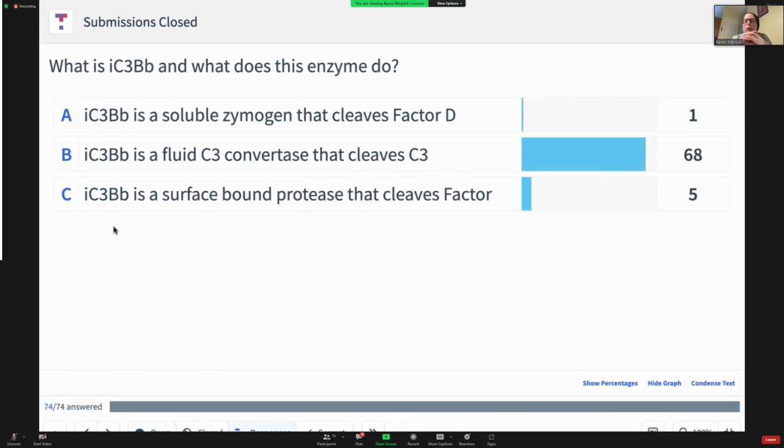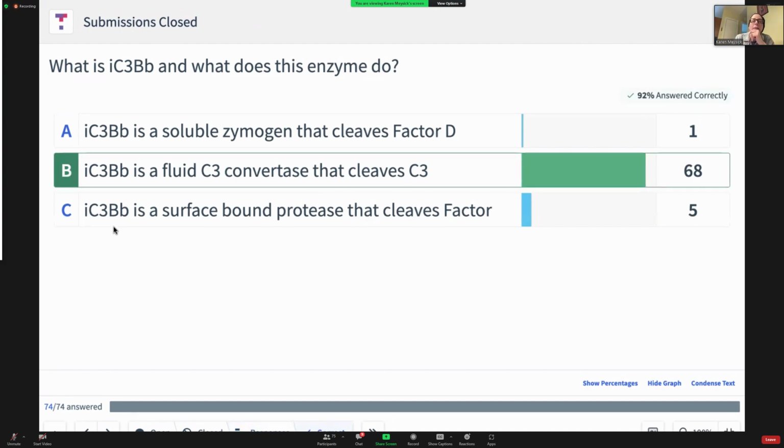Okay, so the vast majority of you think that iC3Bb is a fluid C3 convertase that cleaves C3. And if that's the answer you picked, you're absolutely correct. iC3Bb is the one that is floating around in the bloodstream. Like I said a moment ago, and we'll see in the next slide, that was based on it becoming iC3 just because it changed conformation, showed this thioester bond that could then be hydrolyzed by water to allow Bb, factor B, to bind.